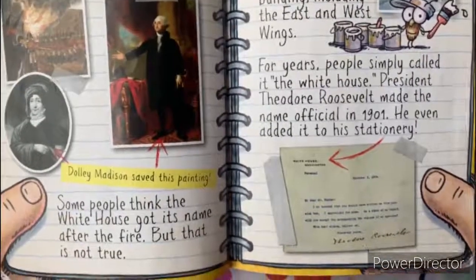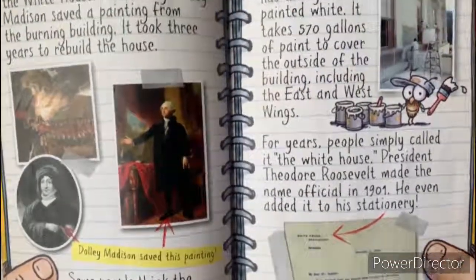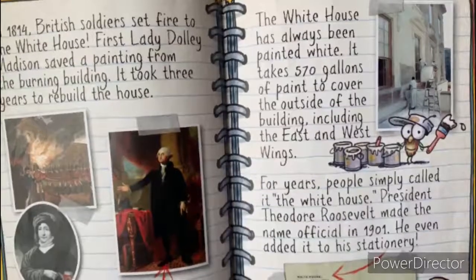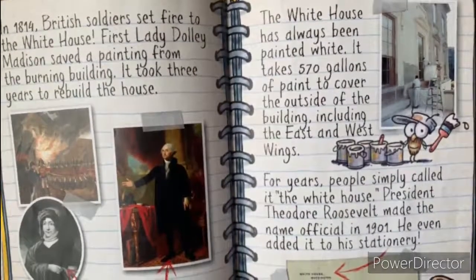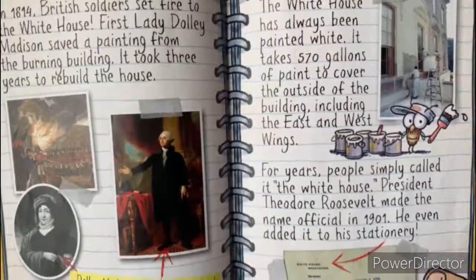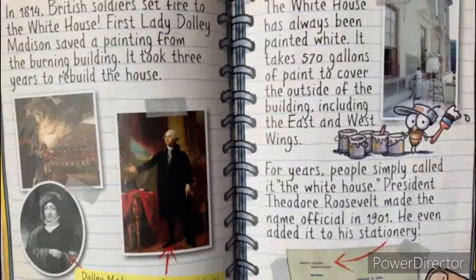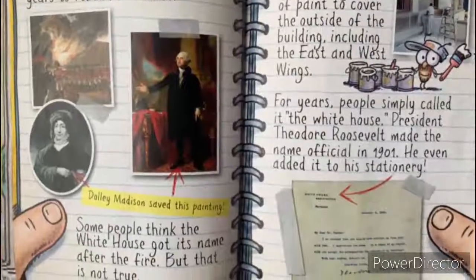Some people think the White House got its name after the fire, but that is not true. The White House has always been painted white. It takes 570 gallons of paint to cover the outside of the building, including the east and west wings. For years, people simply called it the White House. President Theodore Roosevelt made the name official in 1901. He even added it to his dictionary.